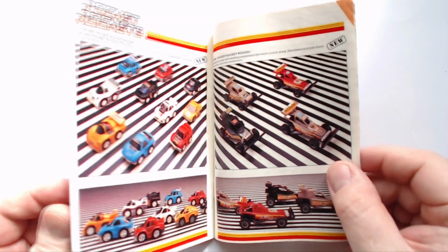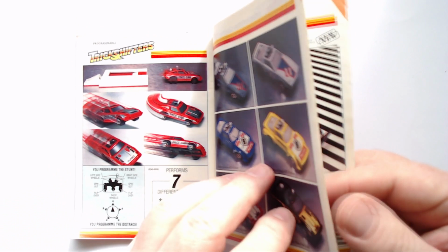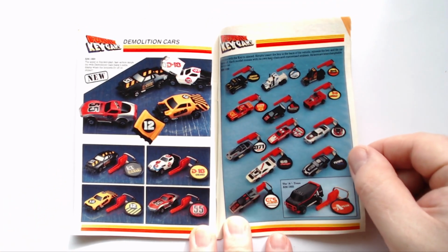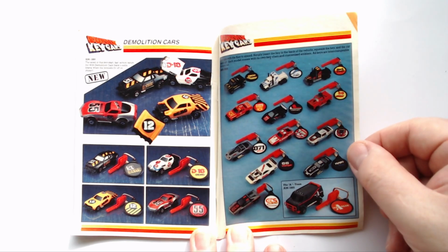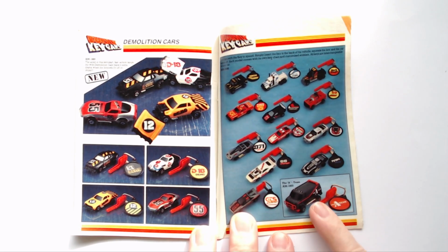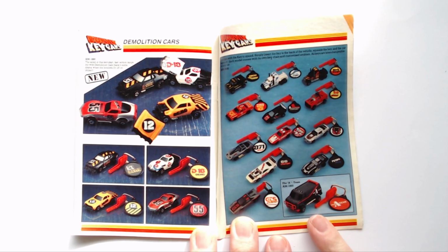Pocket rockets. Oh, that's interesting, because I was kind of wondering if penny racers were Matchbox. I remember penny racers, but I don't know who they were done by. I haven't seen them in any of the catalogues I've had. A-Team tie-in. That's interesting. That's the first one I've seen of those. I thought Ertl had the A-Team license. That's interesting. Okay.